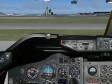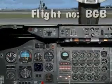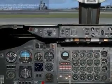Clouds at 17,600. MK Airlines have now changed their call signs to British Global and Kruger.